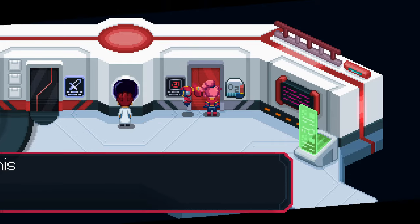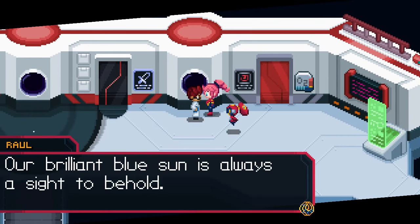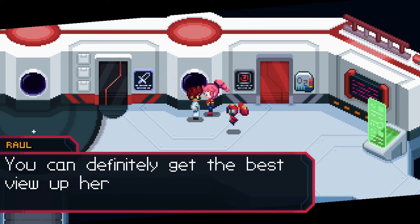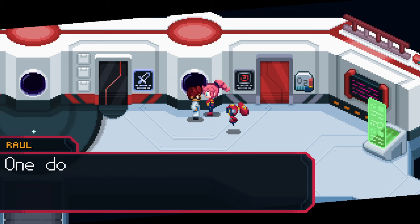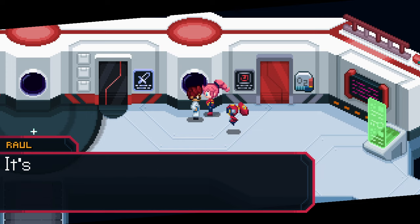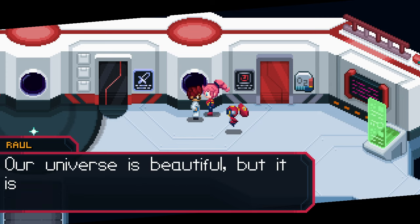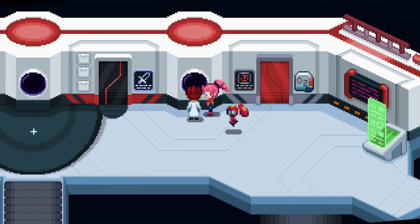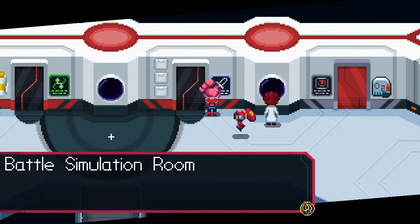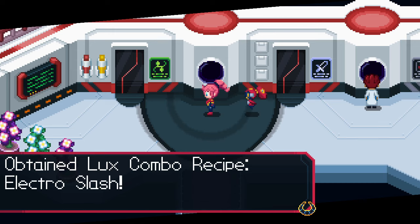Chemistry lab. Wait, I think I need that. Or not. A brilliant blue sun is always a sight to behold. You can definitely get the best view up here in the space station, that's for sure. One downside is that the people living here have to take radiation medication. It's mainly to reduce the harmful effects of our blue sun on our bodies. Our universe is beautiful, but it's also dangerous. Bell simulation room? What? Lux combo recipe Electro Slash.